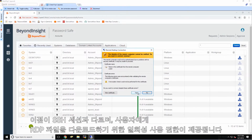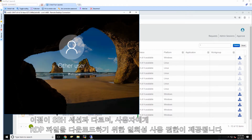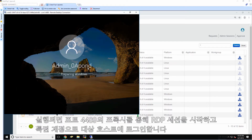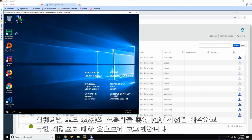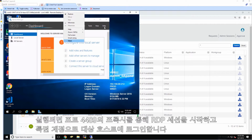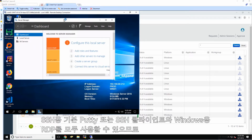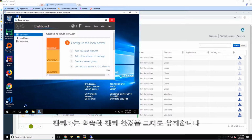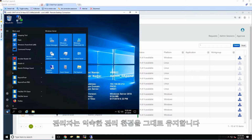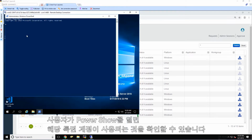So this is a little different from the SSH session in that the user is given a one-time use .rdp file to download. Once run, it launches an RDP session through a proxy on port 4489 and logs them in on the target host with the privileged account. Because we do allow you to use both your native PuTTY or SSH client for SSH and RDP for Windows, your administrators still get the same admin experience they're accustomed to. And you can see when the user opens PowerShell, they're using that privileged account.